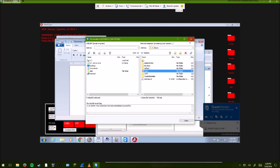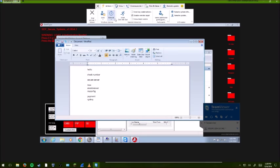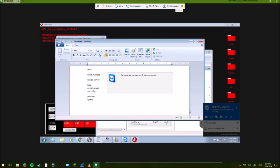Dude. What is that in the background? I have a picture of his screen, though. Action. What's he got open? The connection has been lost. I can't believe I did this. Look, it's like, hello, check.